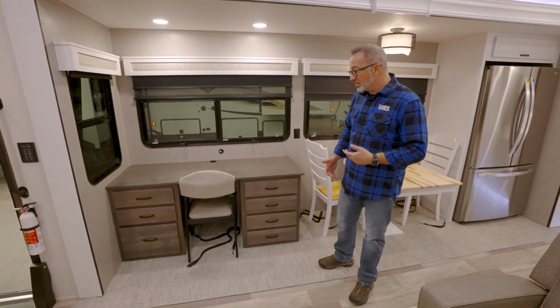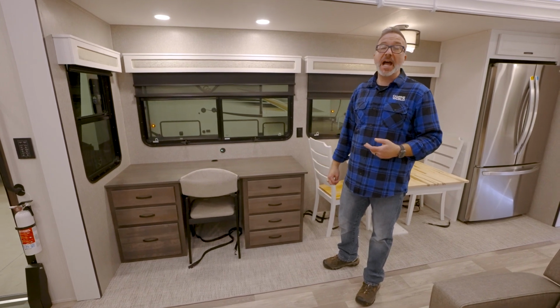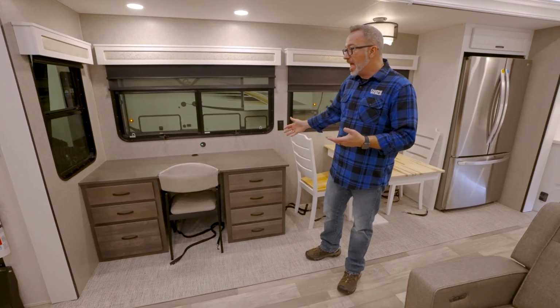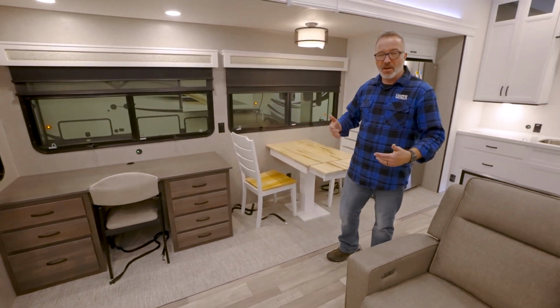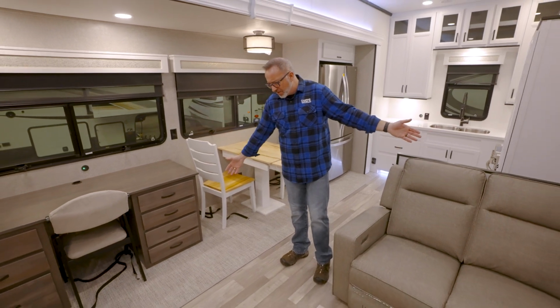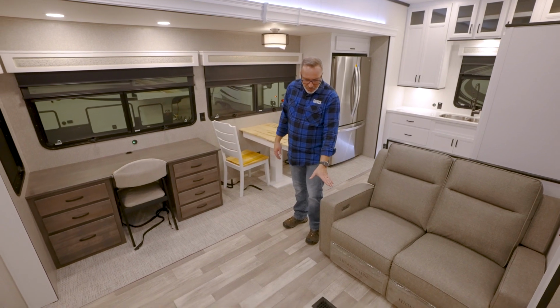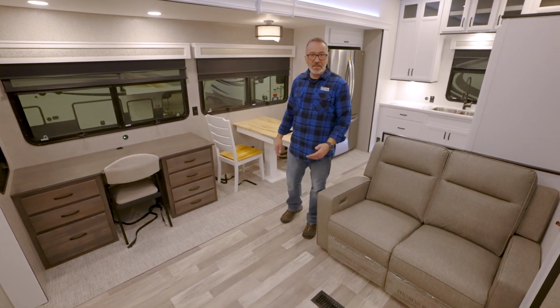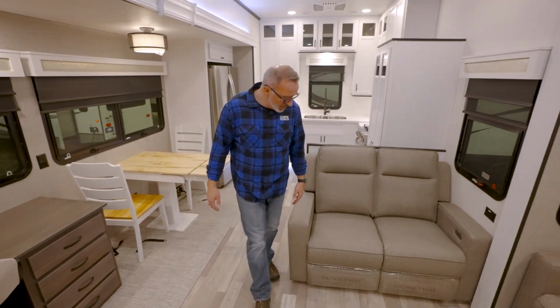Sure, it's adaptable. You could take this out and easily put a hide-a-bed sofa in. The Camping World Design Centers can easily help you with that. But having this here, I really like the flow that it changed in this RV. Not only that, look at the space that we have. Carpet-free slide, upgraded Congoleum flooring with the reinforced ducting for my furnace inside the floor, which by the way is a high output furnace.